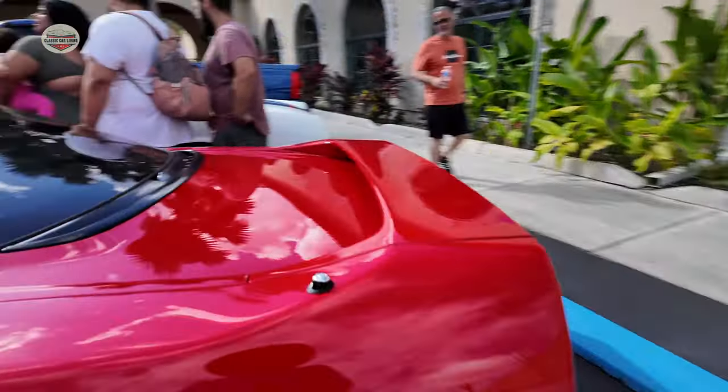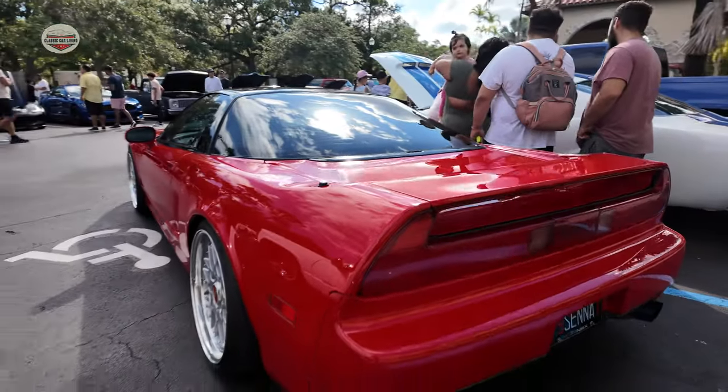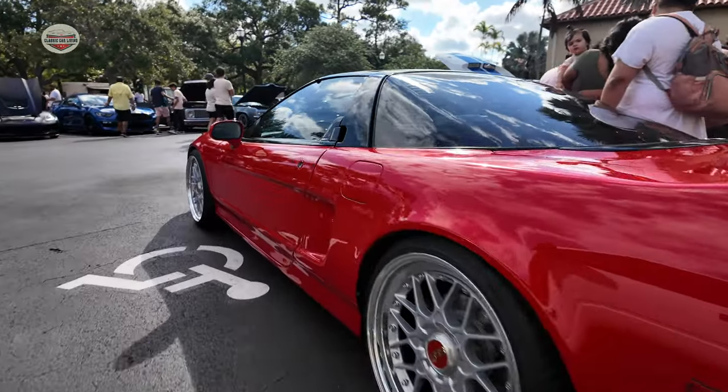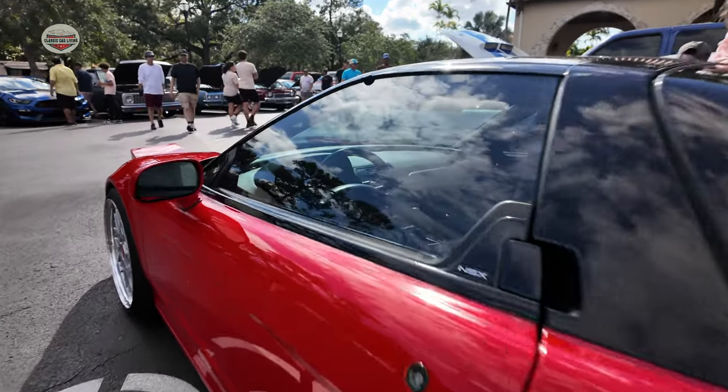Now, check out this Acura NSX. This thing is beautiful. Paint job looks great. Looks brand new. I love those rims. I wish the window was open.